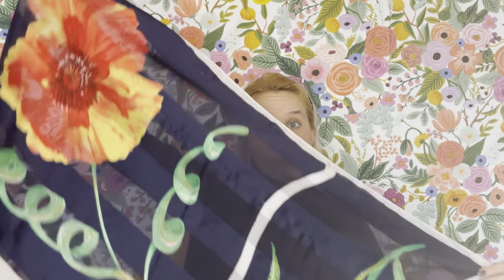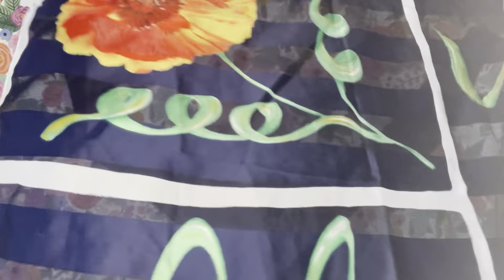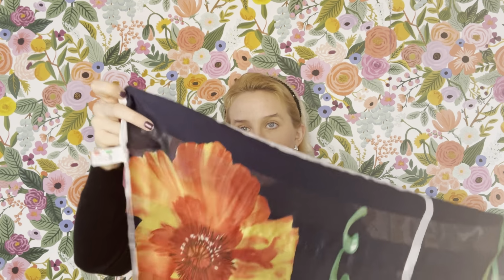But here's the problem with this. Because it is so big and because the print is so large, it is very hard to style. You either need to pick a flower and work around that flower, because if you try to go for the cute little neck scarf like this, you've got too much material. You can't. So you have to pick a color and then kind of work around it. I love this scarf so much.